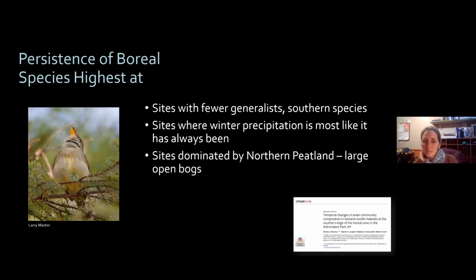With regard to the climate question, I didn't see any pattern other than wintertime precipitation. And in this case, it was sites where winter was sort of like the winter that we have always known. The sites that deviated the least from long-term climate normals were the sites that were hanging on to their boreal species the best.